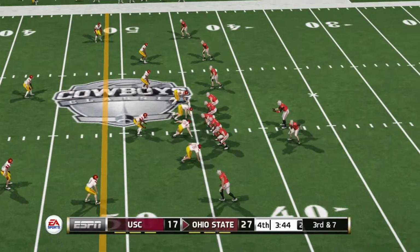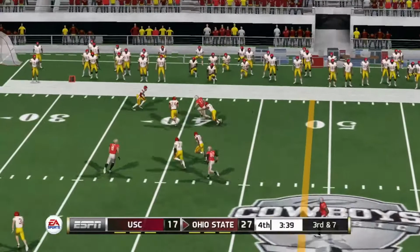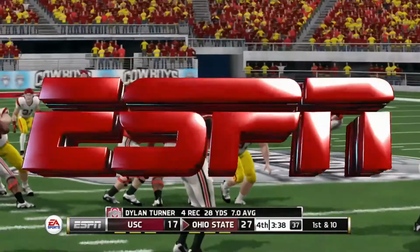Well, it's after 10:30, so it's definitely CFSL after dark territory here. Jermaine to the right side. Pass caught. Dylan Turner down inside the USC 40. It's a gain of 17. Well, a nice job of converting there.